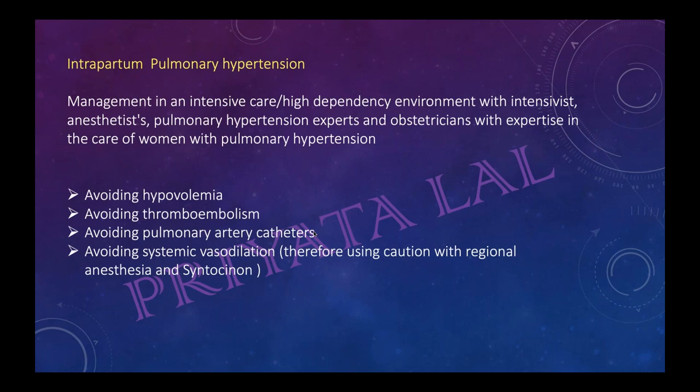Ma'am, any contraindications to vaginal delivery because of pulmonary hypertension? No, they have not mentioned. Okay, thank you.